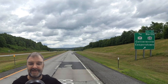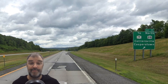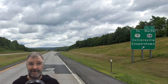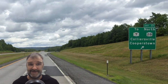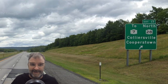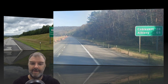88 is the closest interstate to Cooperstown. Here is the Cooperstown exit 17, although Cooperstown is dead to me. I will hardly acknowledge it at all. The Baseball Hall of Fame could have inducted Buck O'Neil in 2006 when he was still alive, but didn't for reasons. And they finally righted that wrong recently, but they can't bring him back from the dead to actually participate, so no. Baseball Hall of Fame, ugh.